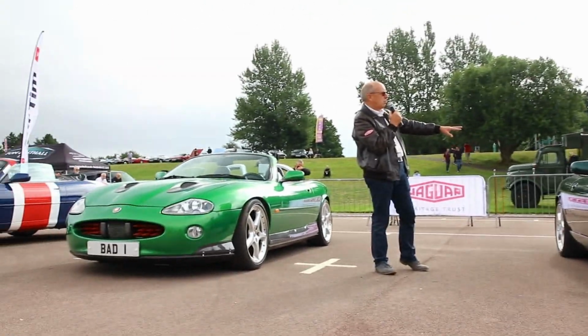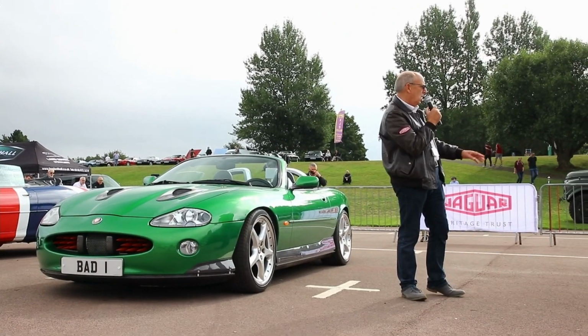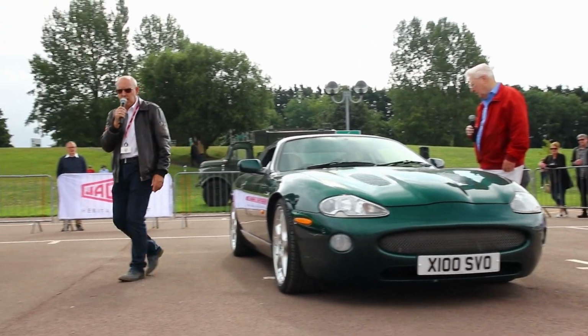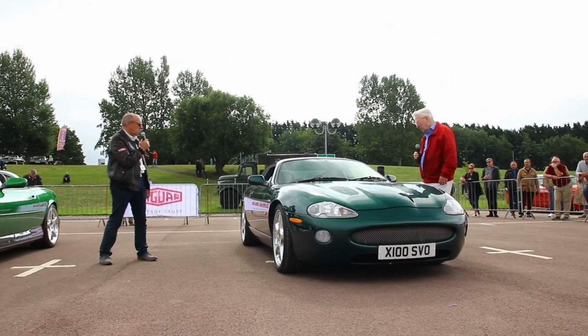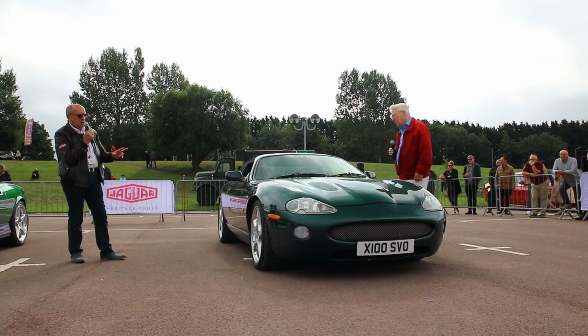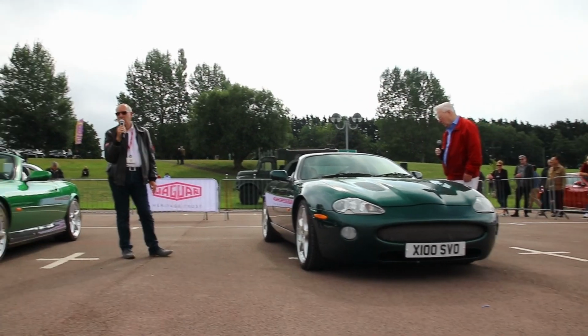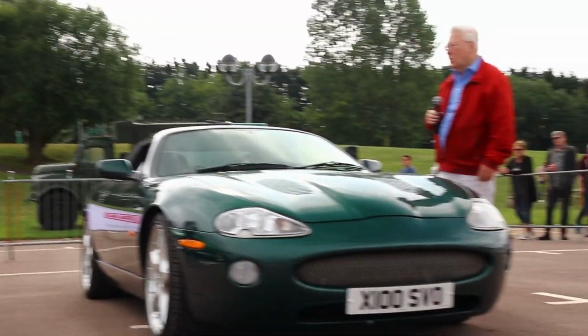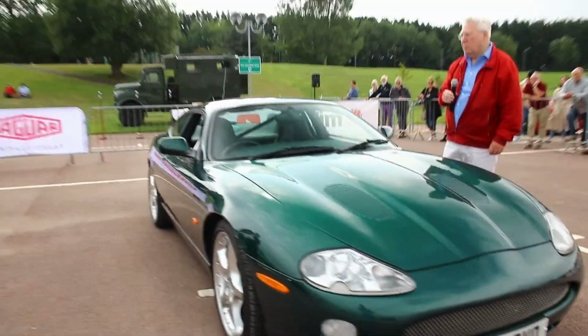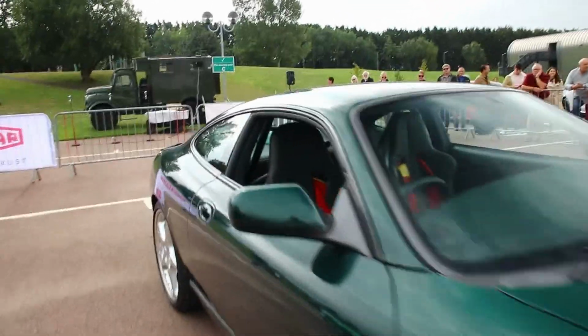It's got full-blown race Recaro seats in with 4-position harnesses and so on to strap the guy down. The thing that sets this apart from virtually all the other XKs is the transmission on it. Instead of the automatic that we're all used to on our XKs, this has got a 6-speed Tremec manual transmission in it. And it's absolutely brilliant fun to drive.